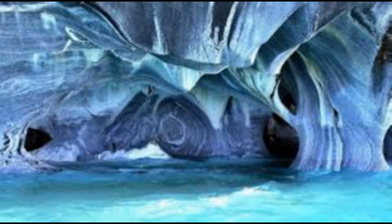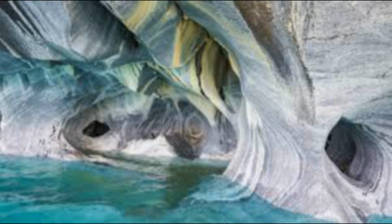The marble itself tells a story of tectonic plate movements, of ancient seas where limestone formed, and the intense pressure and heat that transformed it into the rock we see today. So they're like a time capsule holding clues to the Earth's ancient past. Precisely. And by studying the composition of the marble, the erosion patterns and the fossils that are sometimes found within the caves, scientists can piece together a timeline of geological events.